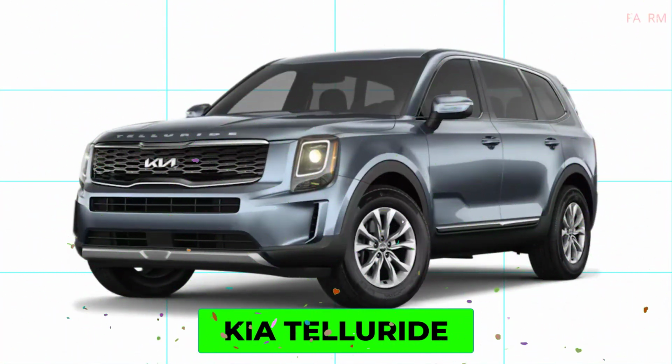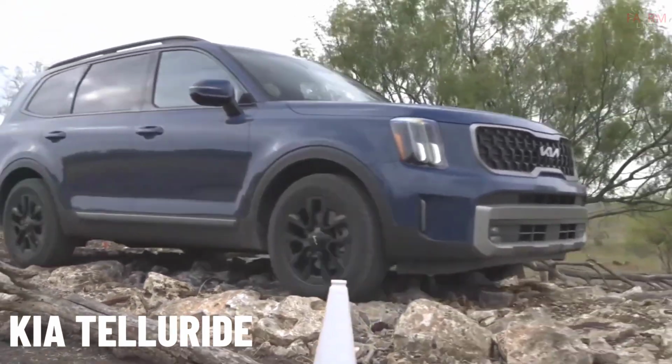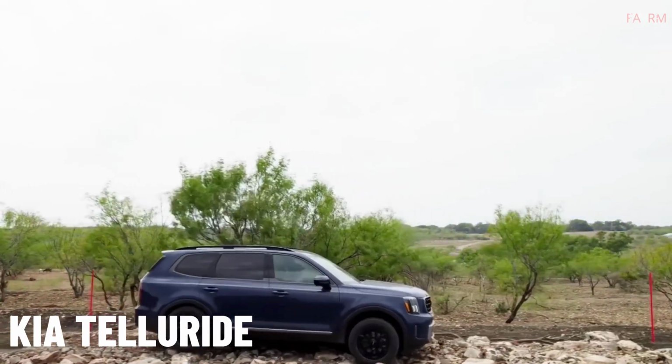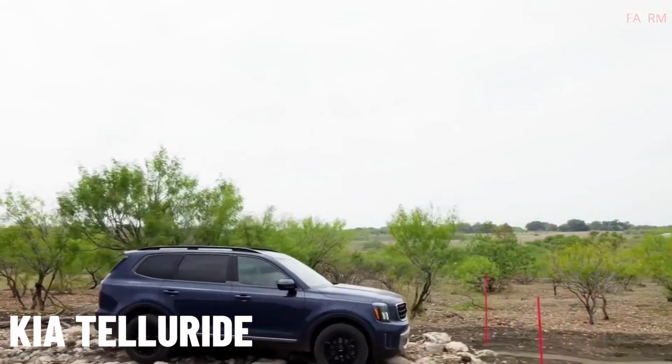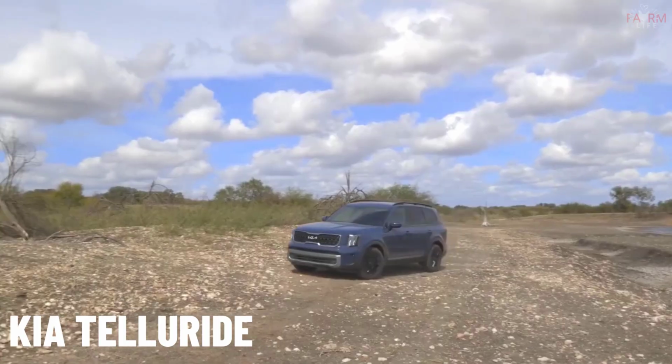Kia Telluride. This is a vehicle from the brand Kia, originating from South Korea. It features a high-quality interior, advanced technology, stylish design, and is suitable for large families.